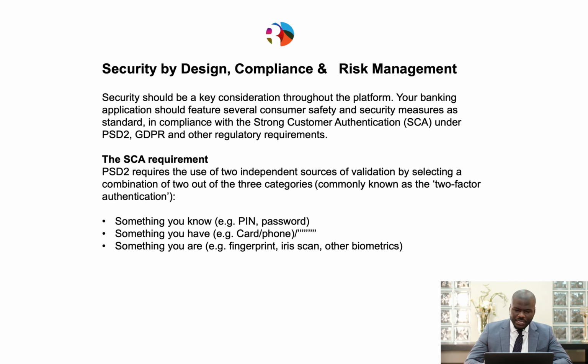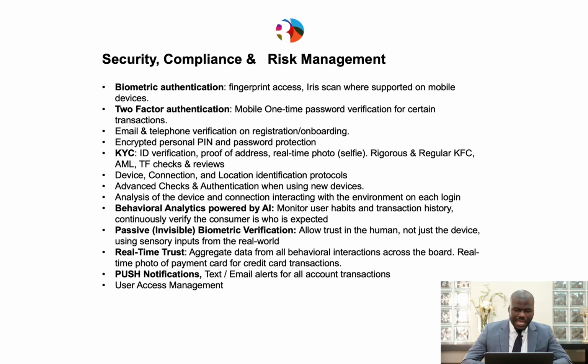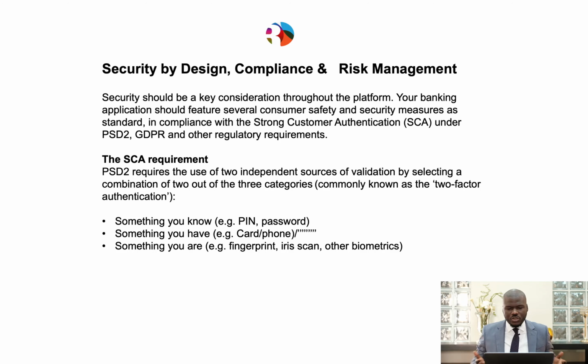I'll give you a practical case study. For example, I log into the application. Let's assume a user's login details have been compromised. So let's assume that a hacker now has access to a member's username and password. The hacker logs into the application. That is the first step, something that they know, which is the PIN and the password.